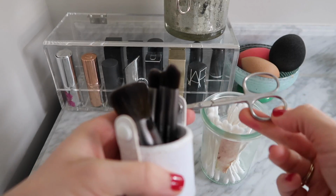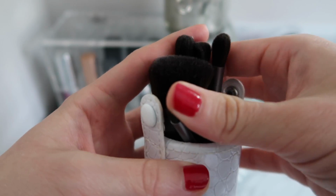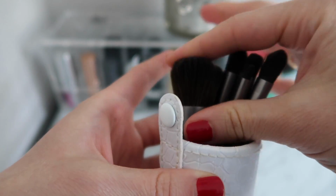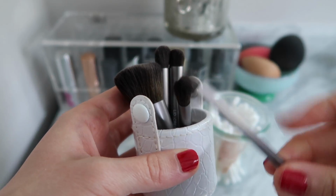Little pair of scissors. I use these to trim my eyebrows or cut tags off of stuff. And these are the Jenny Patinkin Luxury Petite brushes. They are really good for travel, but I just keep them out because this is a really nice foundation brush if I feel like using a foundation brush, or if I need a brush for my lower lash line, this is a really good one.